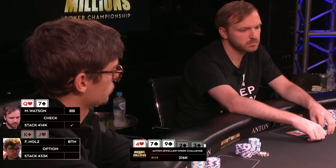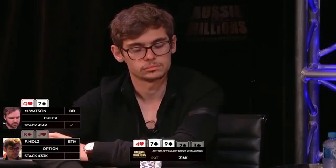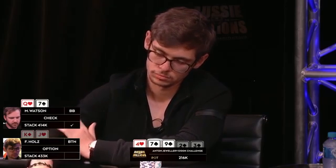Very small chance that Mike has like a Jack 10 of clubs or Jack 8 of clubs kind of a hand, but that's not too likely. And man, if Fedor bets big here on the river, this is going to be an unbelievably tough spot for Mike to call. 10 seconds. Will Fedor empty the clip here on the river and fire one more bullet?